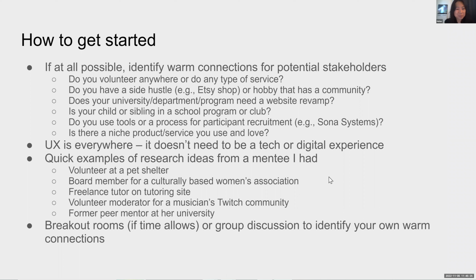Any other suggestions? For the pet shelter, she could look at basically the adoption process and see if there's any issues, frustrations, pain points within that. Yep, absolutely. For example, let's dive deep into that.